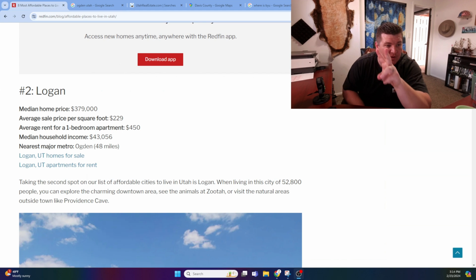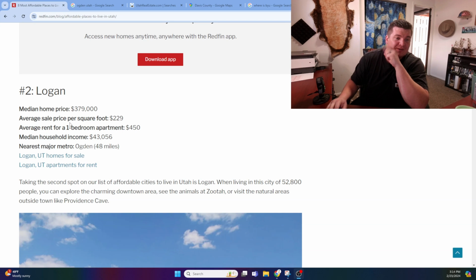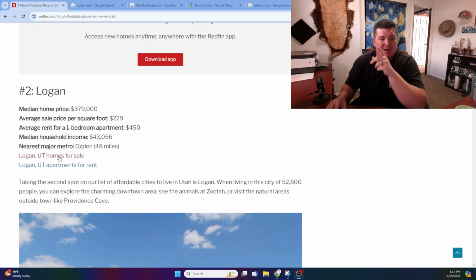Number 2, Logan, Utah. This is another good one. I went to school at Logan, USU. Doesn't matter, I'll talk about that in a second. Median home price $379,000. Median household income $43,056. Nearest metro area is Ogden, which is where I currently live.